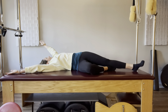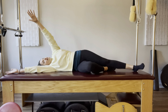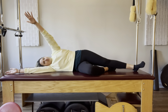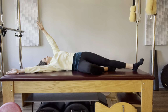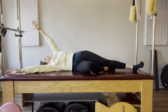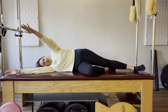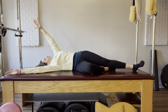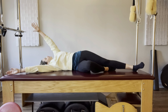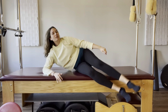And as you take this back, let it all come back as a set. So that whole side of your body is moving together. 2 more. Last one. So your chest isn't moving faster than your hips, or vice versa. And once you arrive at center, let's take this on over to the other side.